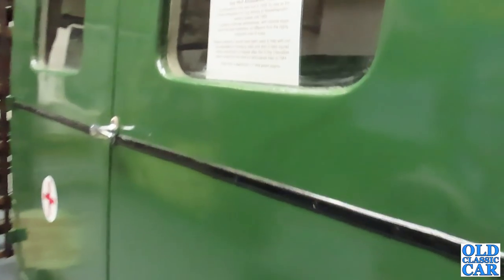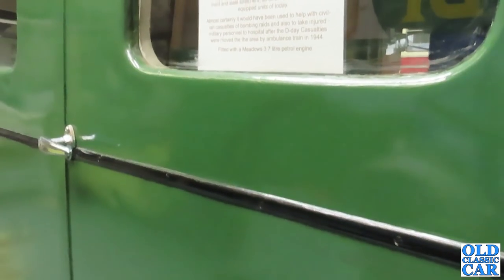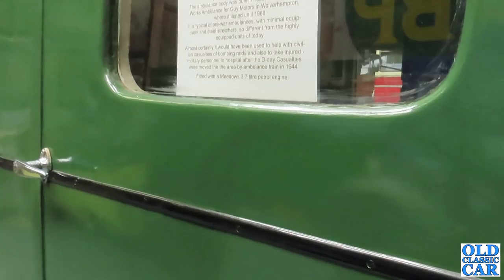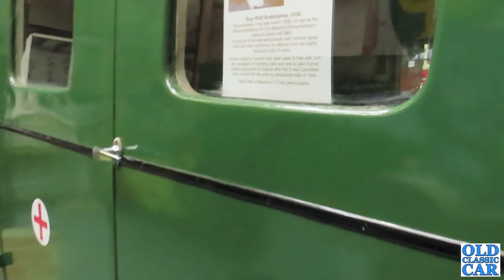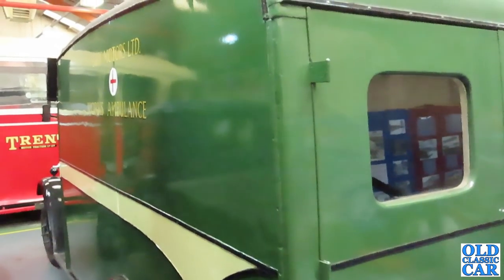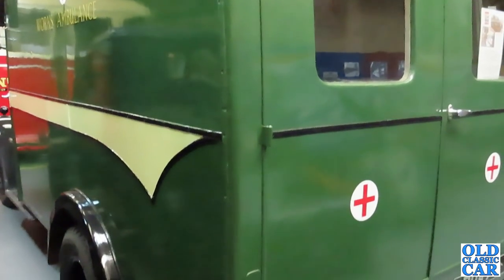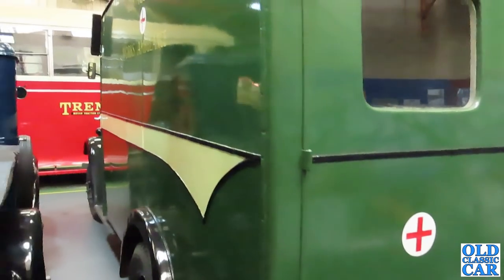Let's have a look here. There's the same information there. Almost certainly it would have been used to help with civilian casualties of bombing raids, and also to take injured military personnel to hospital after the D-Day casualties were moved to the area by ambulance train in 1944. That's a beauty. Fantastic.